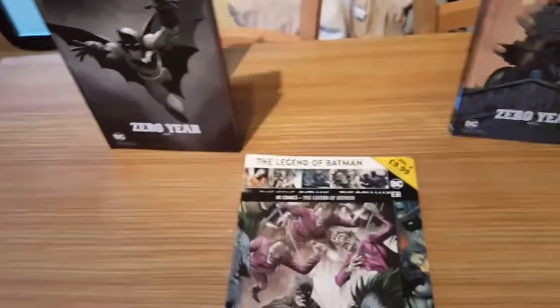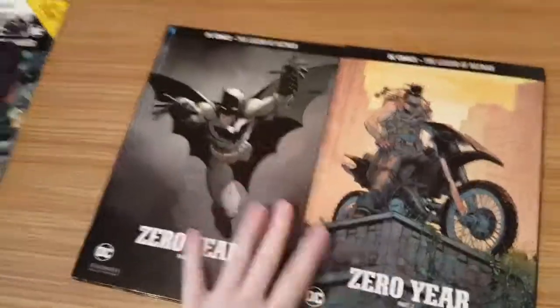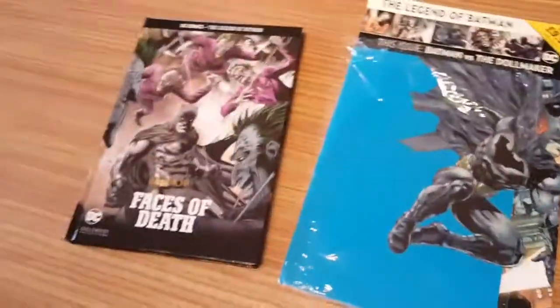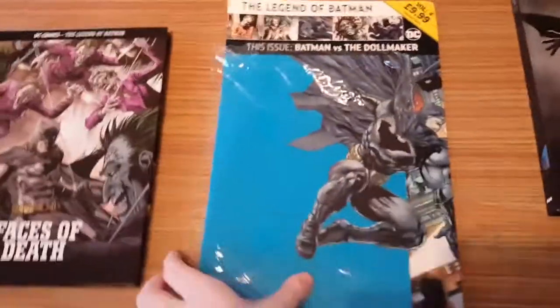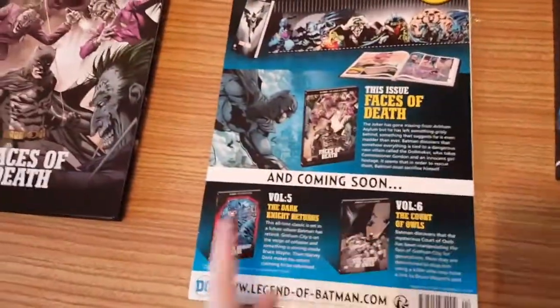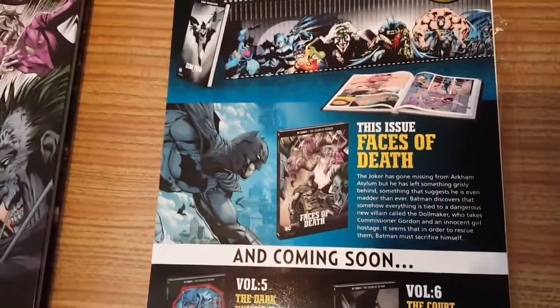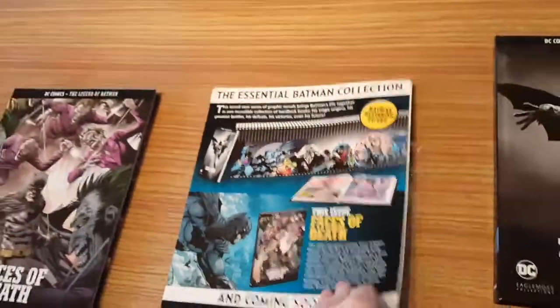I'm not getting every single issue of this collection. I've got Zero Year Part 1 and Zero Year Part 2 for Batman in this collection, and then I've got volume 4, Faces of Death. Because it's a joke, it starts off as a Joker story, but also introduces the Dollmaker as well. There's volume 5, The Dark Knight Returns, volume 6, The Court of Owls. I'm kind of 50-50 on the Court of Owls, to be absolutely honest.